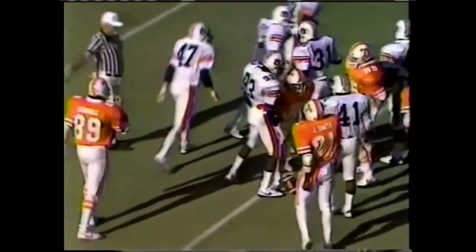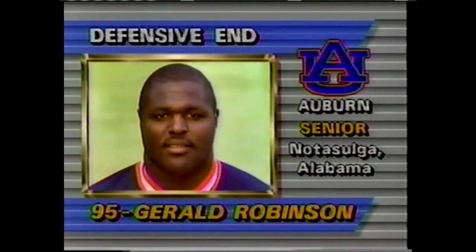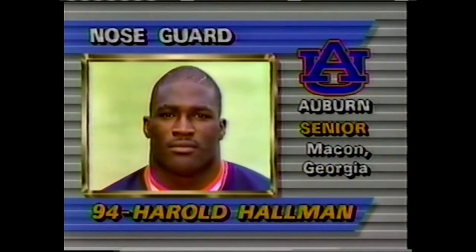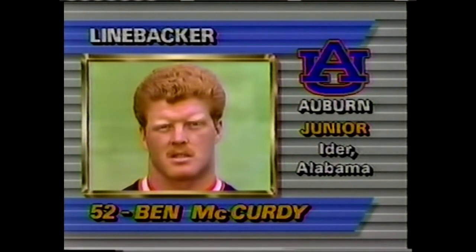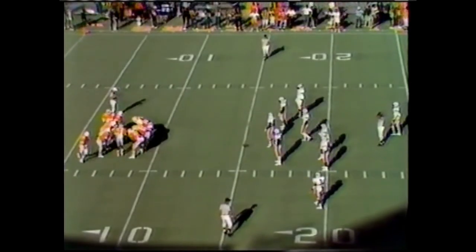Pete Panuska takes the kickoff to open the second half for Tennessee, immediately runs into one of his own people and falls down, and it's way back around the 15, 16-yard line. Gerald Robinson may not play much. He hurt a leg in the first half. The other big guys up front, Nate Hill and Harold Holman, and Gerald Williams, 6'3" and 270, he's a big one. Pat Thomas, outside backer, 5'11", 225. Ben McCurdy weighs in at 225. Ray Corrin comes in at 215. And it'll probably be Brian Smith. We'll check it for you as we go along with the Auburn defensive alignment.